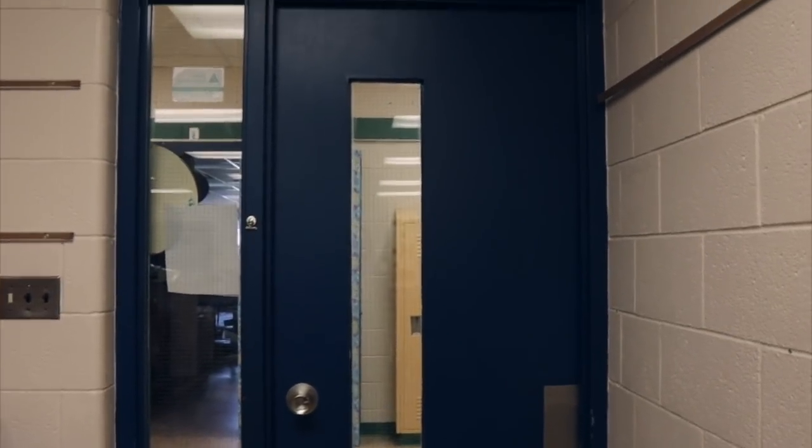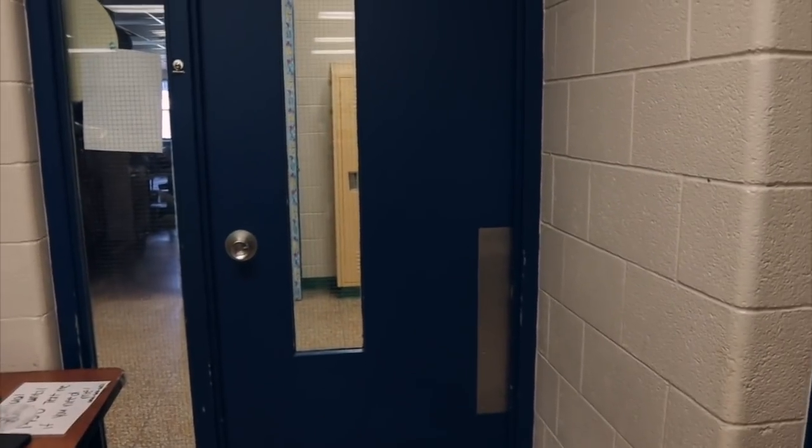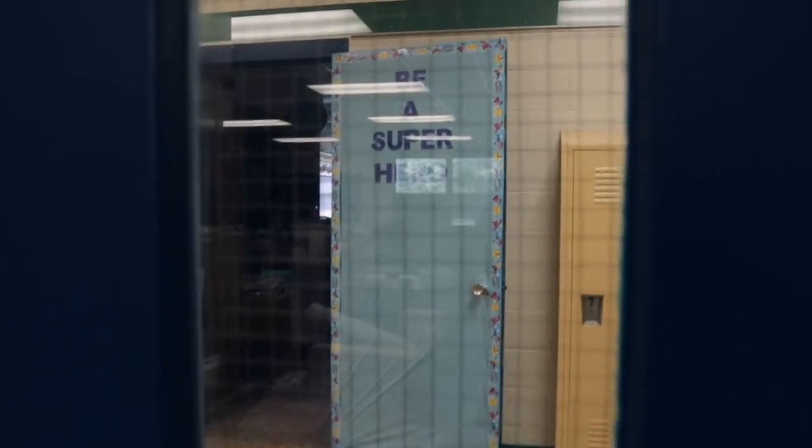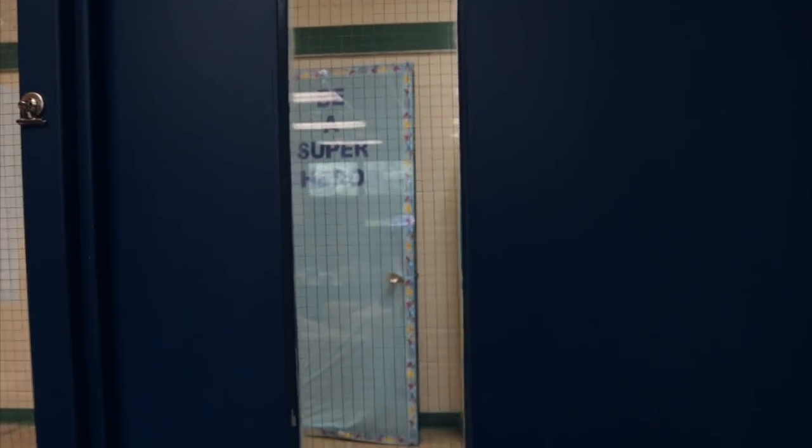So here we go. One of the many things that we wanna do today is finish, or at least start, my door decorating. You can see across the hall, we all decorate our doors and there's a different theme every year. So yes, we are going to work on decorating my door so we can get that done.